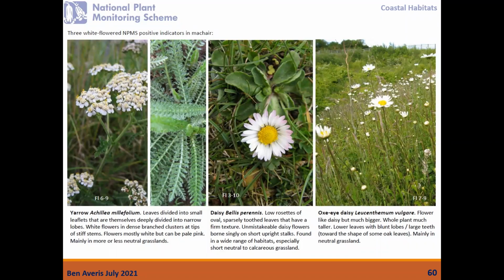So yarrow. Those very finely divided leaves, quite narrow, but in that narrow width, we've got a lot going on there. Those little leaflets cut right deep into lobes, quite unmistakable, and the flowering heads on the ends of those rather stiff stems. And the flowers can be white or pale pink, basically a neutral grassland plant.